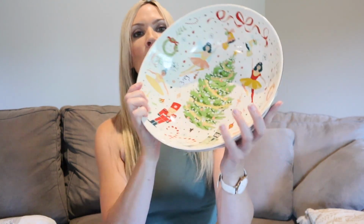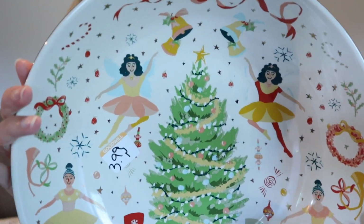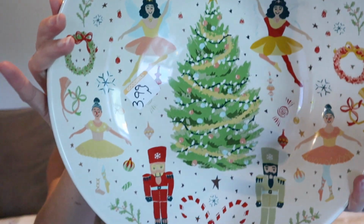I was not planning to buy anything Christmas themed today, but when I saw this, I knew I had to have it. This too is by the Target Threshold brand, but look at the serving bowl. It is gorgeous. Look at that artwork. I just love the detail on this.